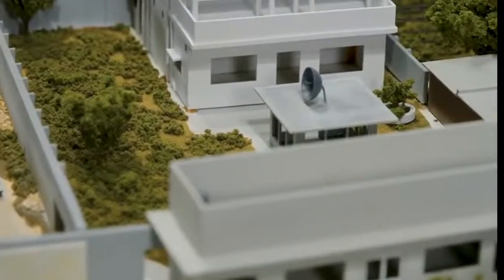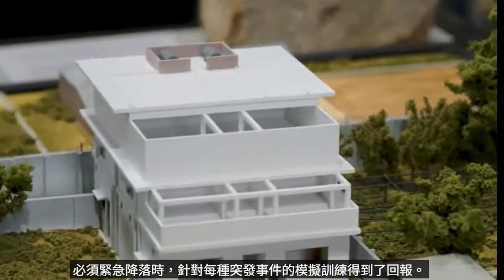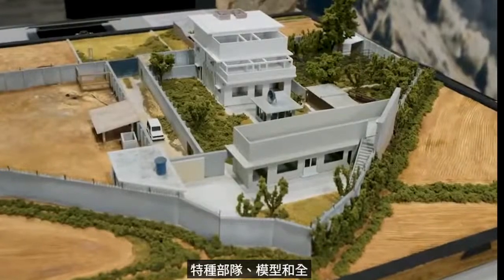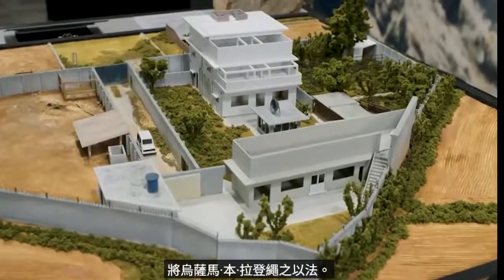The training on the mock-up for every contingency paid off when the first helicopter had to make an emergency landing. But because of the combination of years of intelligence work, highly skilled special operations forces, the model, and the full-scale replica, the team was able to bring Osama bin Laden to justice.